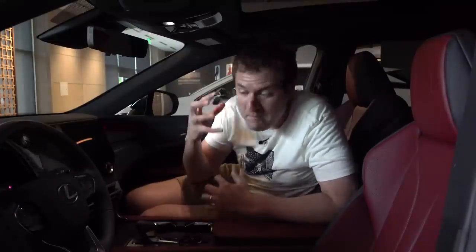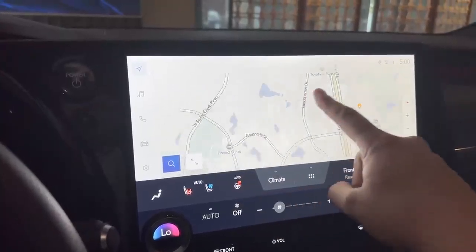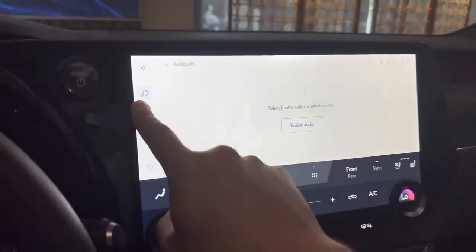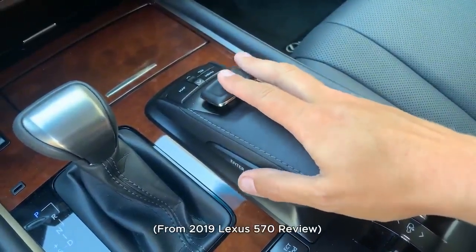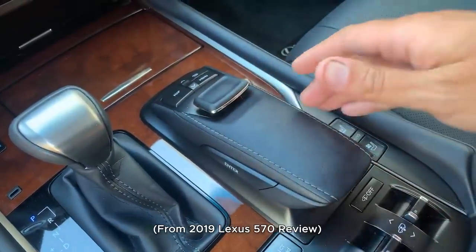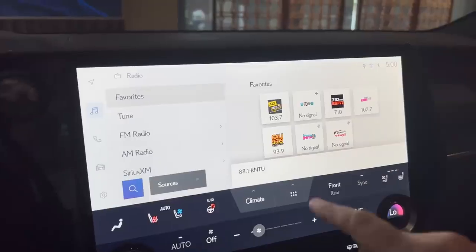But anyway, next we climb inside the new RX, and there is quite a bit to cover in here, although the most important and prominent change to the new RX is the fact that the infotainment system is now a touchscreen. That's a big deal because the outgoing model used Lexus's remote touch controller with a mouse pad type situation that honestly nobody ever really liked or warmed up to. It was probably my least favorite infotainment system of all, but that is now gone.